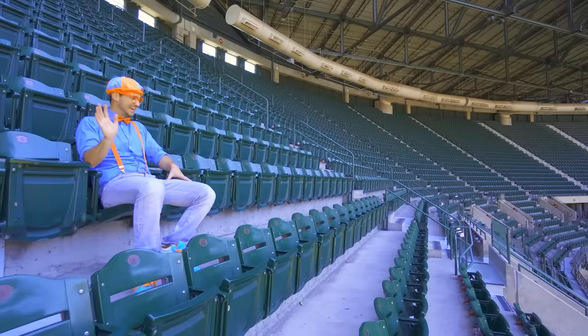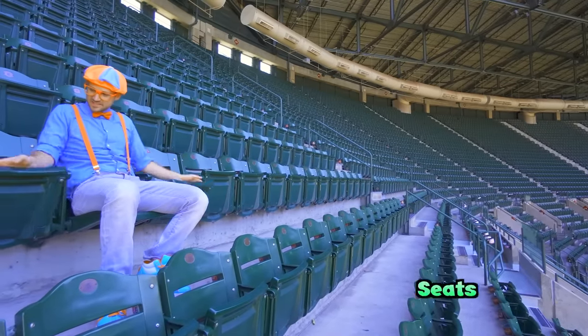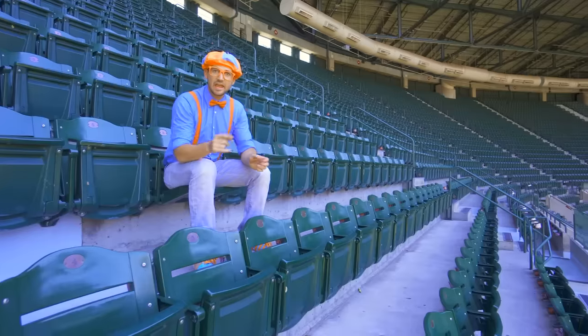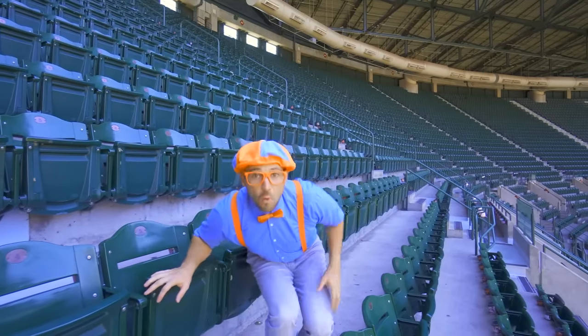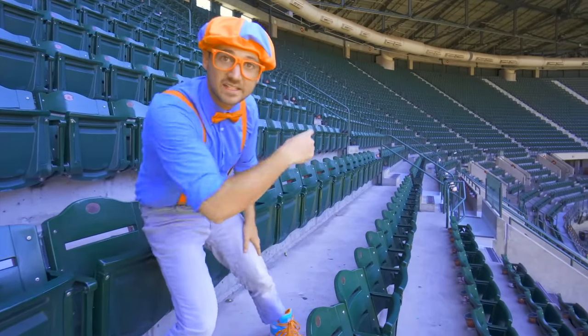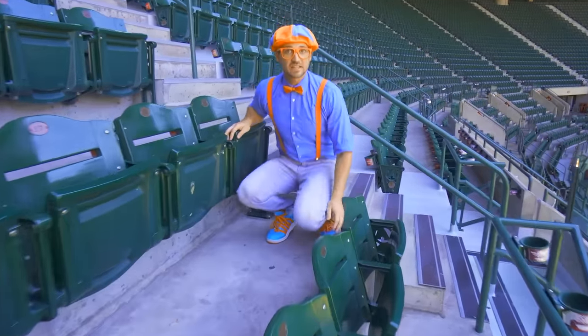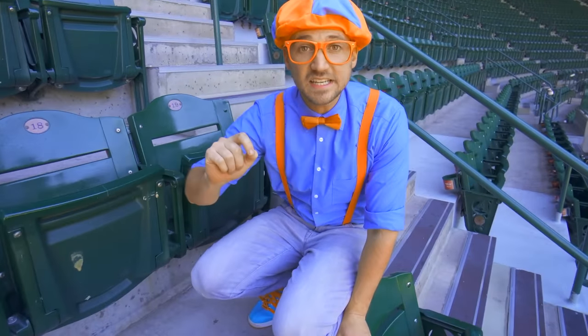Whoa! Hey! Whoa, check out these seats! Whoa! There's so many seats in this stadium! Hey, I have an idea! Why don't we count them? Okay, let's start down here. Okay, let's count this row of seats. Ready?